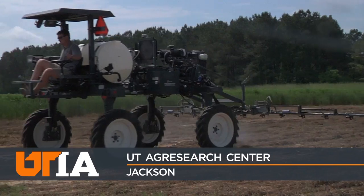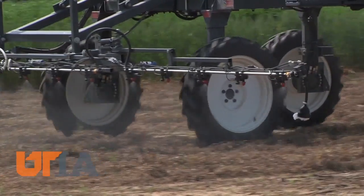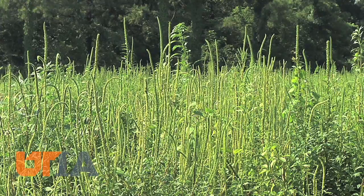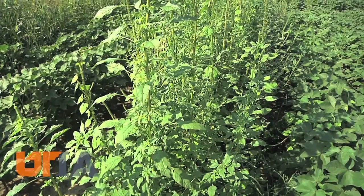Fighting weeds used to be pretty straightforward. Farmers mostly sprayed herbicides, and that was it. In recent times, though, it's more complicated, with nature fighting back. Weeds like Palmer amaranth have evolved over time to become resistant to many herbicides.